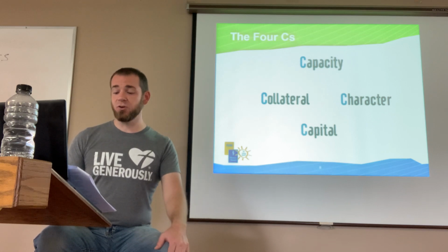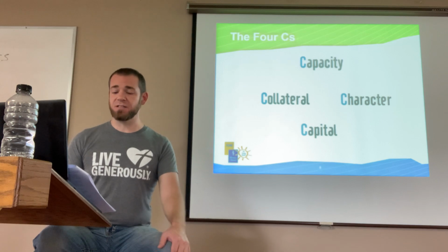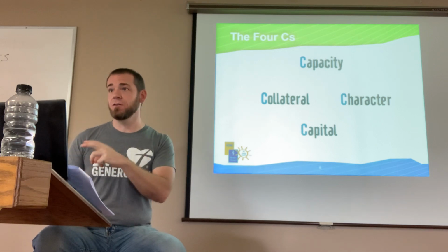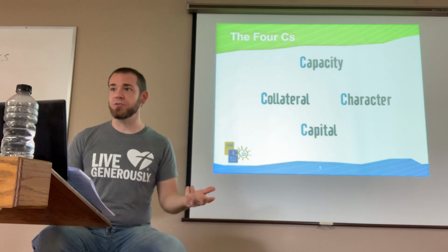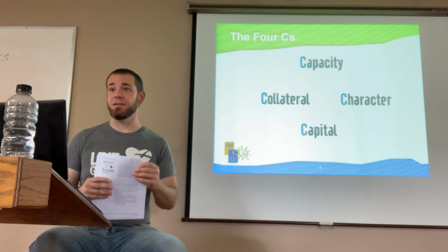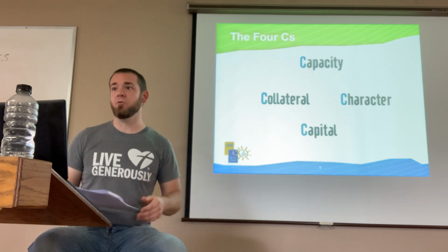Now, collateral and capital are often thought to be the same thing, but the difference is the collateral is actually security for the loan. Capital is just other assets you have in general that really help with unsecured loans, so the lender knows you're not $3 away from being bankrupt. And if you lose your job, you'll have assets that you can sell in order to pay the loan, things like that.